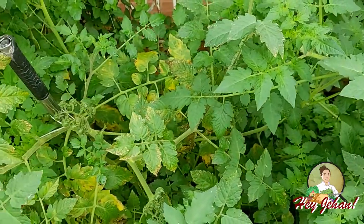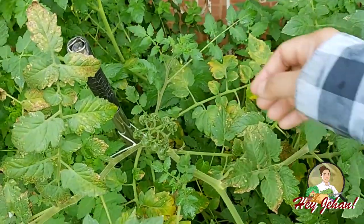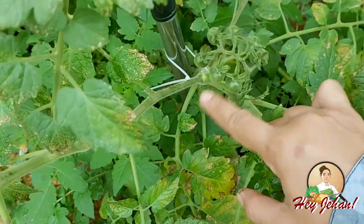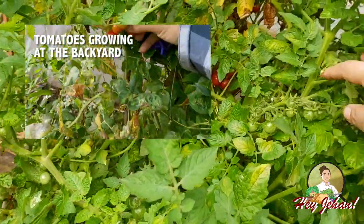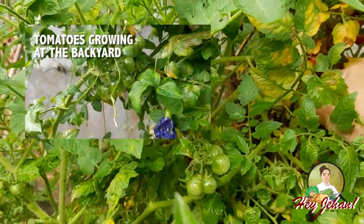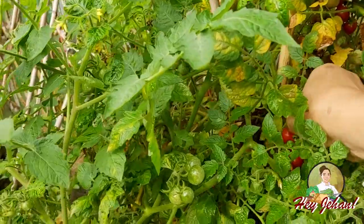You know, I can't keep track of the variety of tomatoes I'm growing. What I usually do is just seed out a couple of varieties of tomatoes, and when they grow as seedlings, I replant them. And now it's giving me tomatoes, which I'm not sure if it's the cherry type, the grape type, which is growing wild in my garden everywhere. Usually the wild ones are the grape variety. Okay, let me harvest one.